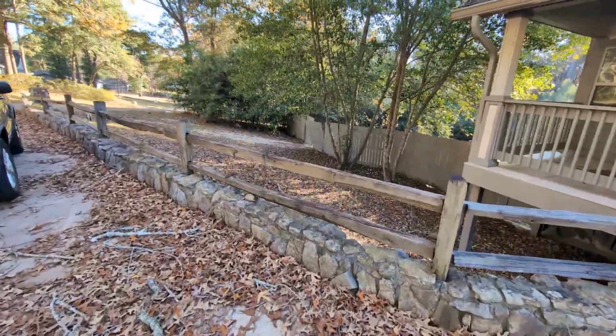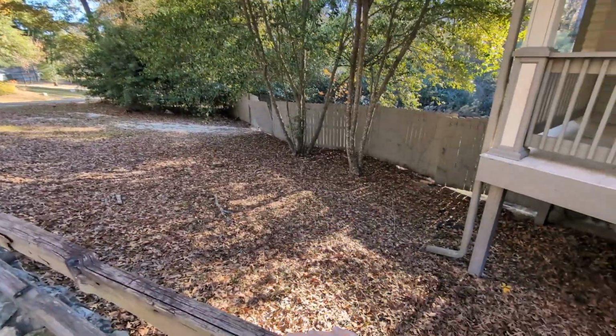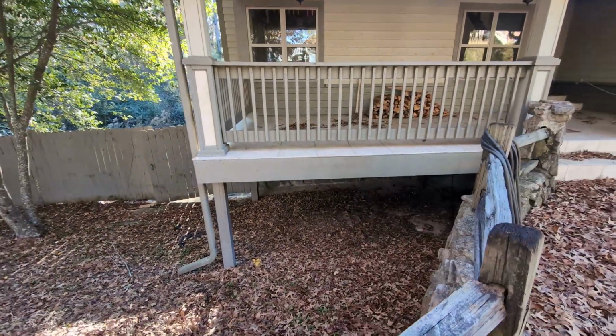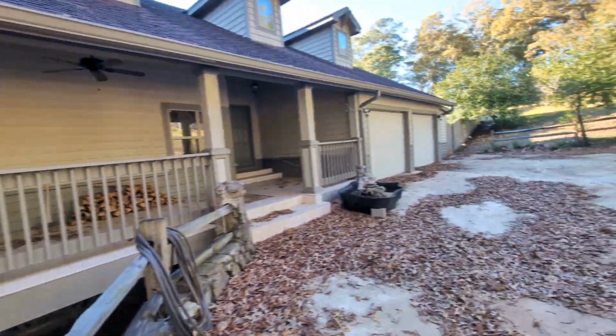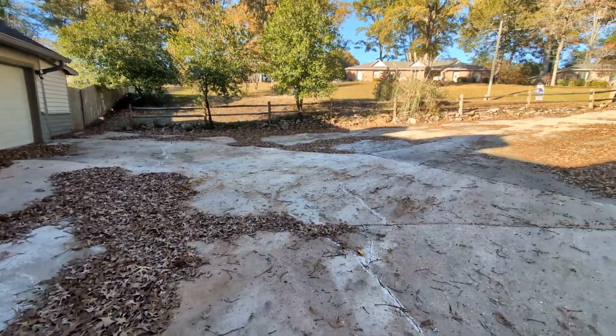The house, the whole lot is sitting on a slope, so everything is kind of going down. You can kind of see the house right here is up on stilts here, and then the fence is broken there. Lots of reasons I would not recommend this house. This being one of them.